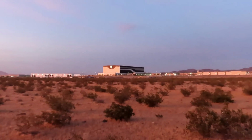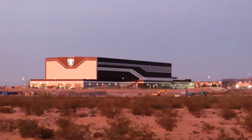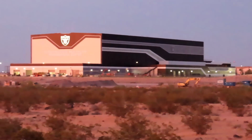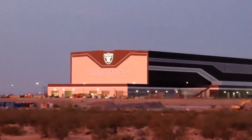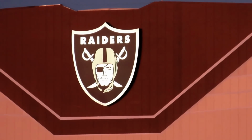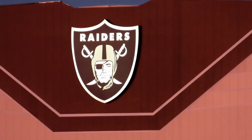It is Tuesday evening, almost 8 o'clock at night. So as you can see, I'm at the headquarters. It's May 12th, 2020. Wanted to get out here when it started to get dark because I was informed that they were starting to light up some of the stuff. So there you go. This is the back side, the west side of the building.